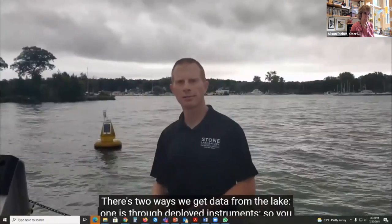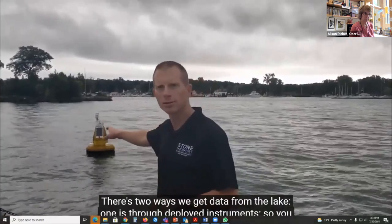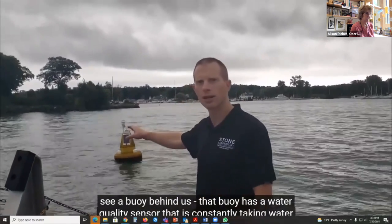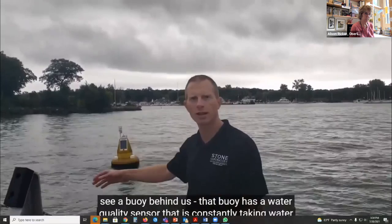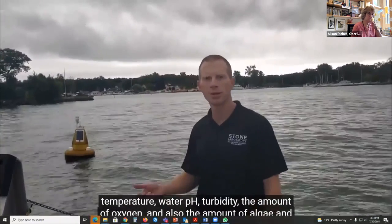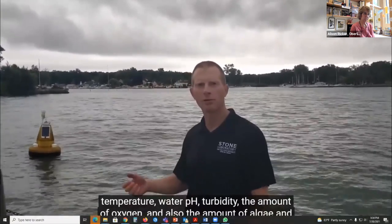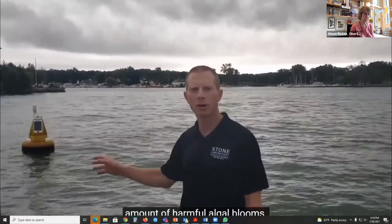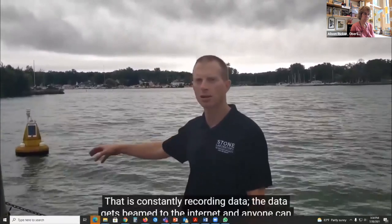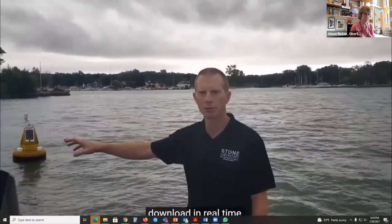There's two ways we get data from the lake. One is through deployed instruments. So you see a buoy behind us. That buoy has a water quality sensor that is constantly taking water temperature, water pH, turbidity, the amount of oxygen, and also the amount of algae and amount of harmful algal blooms. That is constantly recording data. The data gets beamed to the internet and anyone can download it in real time.